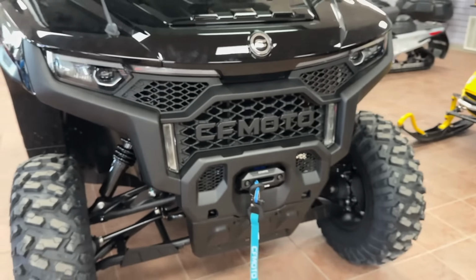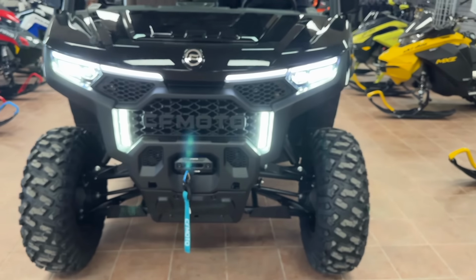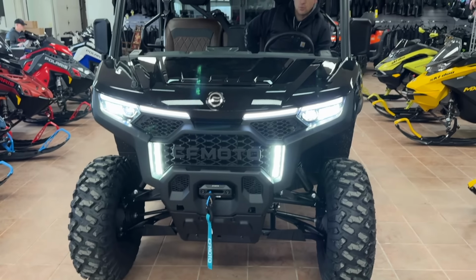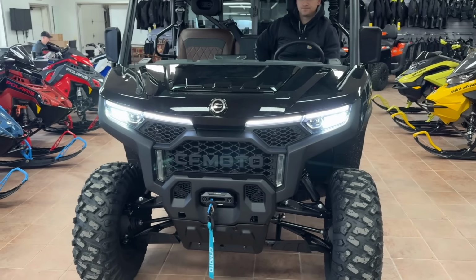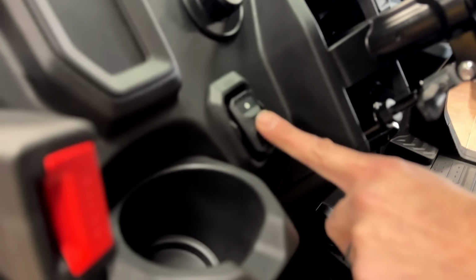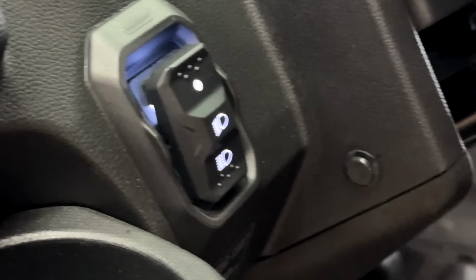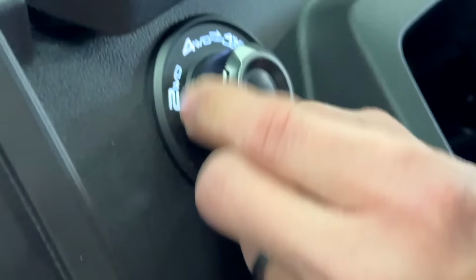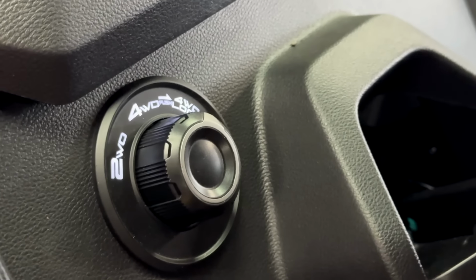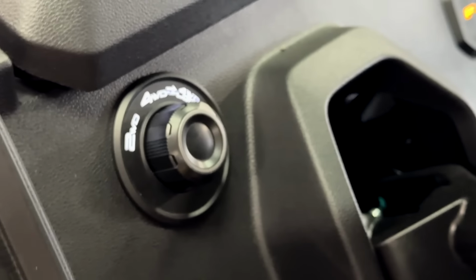So there's off, running lights. Oh, that's brights. Nice. So you can turn the running lights on separately. And you see the synthetic rope winch up there. That's standard too. Yep. Show us the switches for those. For the lights? Yeah. So that's one thing I noticed, all the toggle switches are pretty nice. And then here's your 2-wheel drive, 4-wheel drive. And then electronic system, you just twist it to get it in and out of gear.